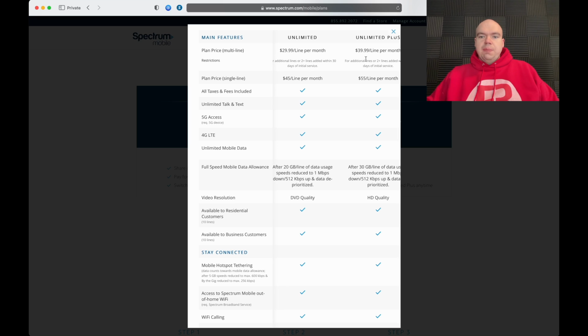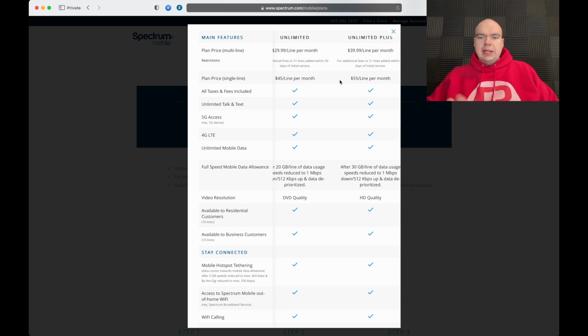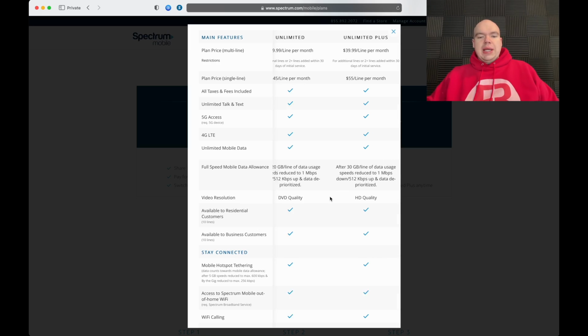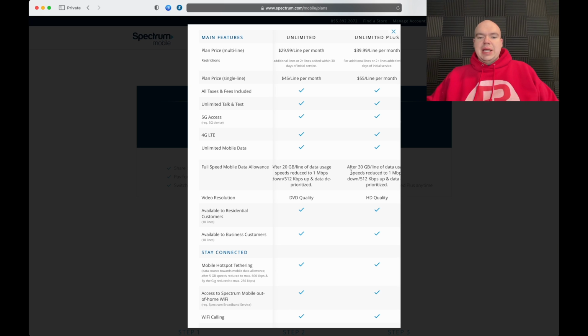So on the Unlimited Plus, which is $10 more here, if you do have just 1 line of that, it's $55. If you do have the 2 plus lines, then it's $39.99. So after 30 gigabytes of data usage, your speeds will be reduced to 1 megabit per second down and 512 kbps upload, and your data is deprioritized. So just keep that in mind. It technically still is unlimited data. So when you run out of your 20 or your 30 gigabytes of data, just know that your speeds and your network priority is going to be reduced even further.